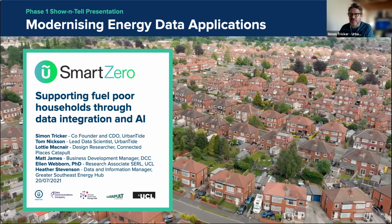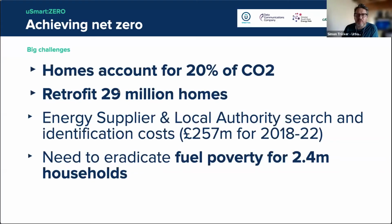We'll hear from some of the organisations, who will introduce themselves as we go through our presentation. So just to give you a quick overview of the big challenges we're really trying to solve with our project. It's really the key goal of achieving net zero targets.